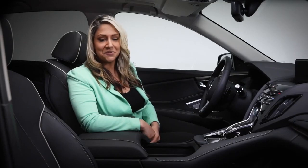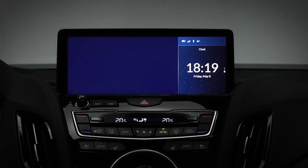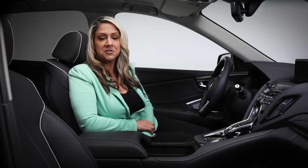The Platinum Elite also features our surround view camera system, which uses the HD display to give you a bird's eye view of your car, making parking a breeze. In terms of technology, the RDX also features AcuraLink, our cloud-based subscription service that allows you to connect with your RDX through the smartphone app or the in-vehicle system. You can then take advantage of services like automatic collision notification, remote start right from your phone, and Find My Car.